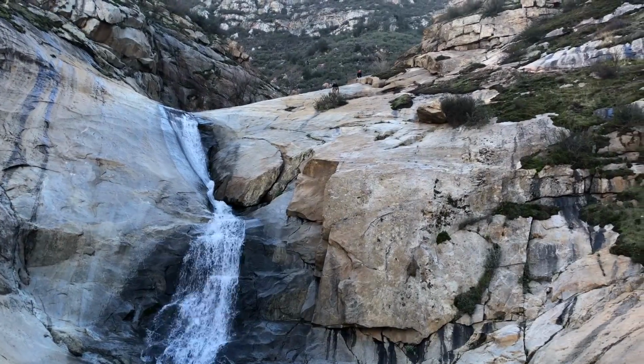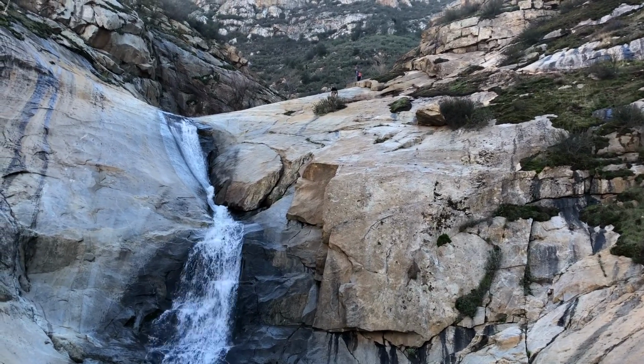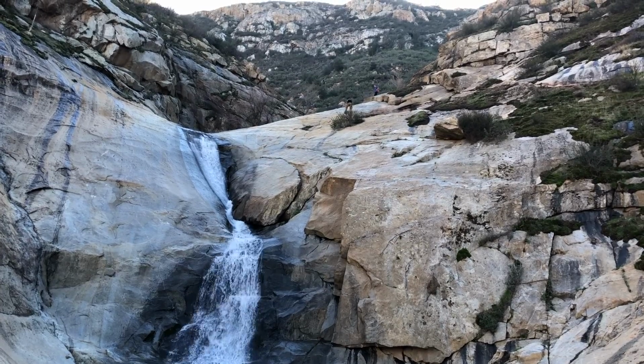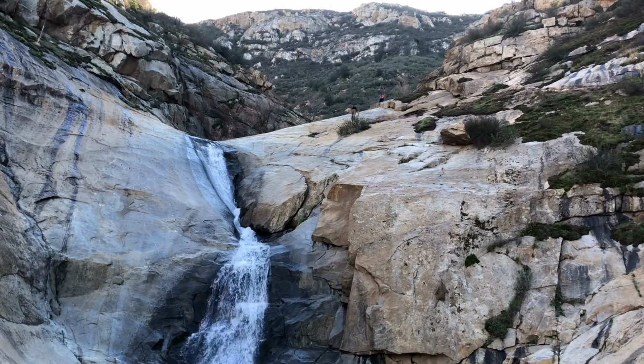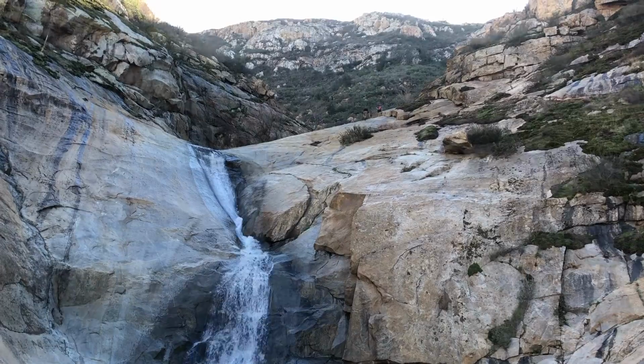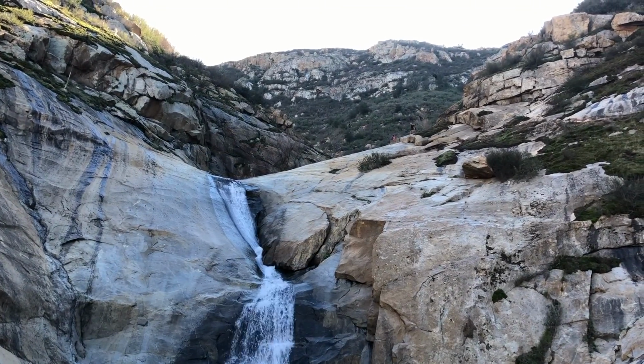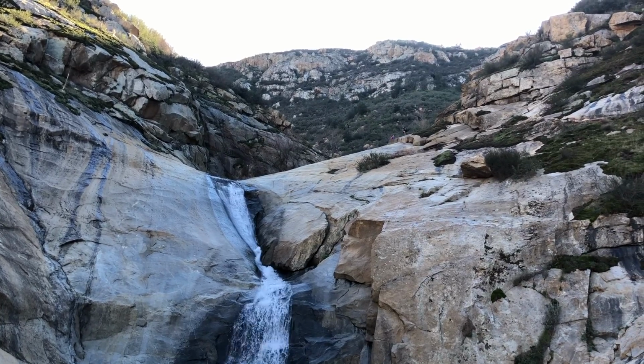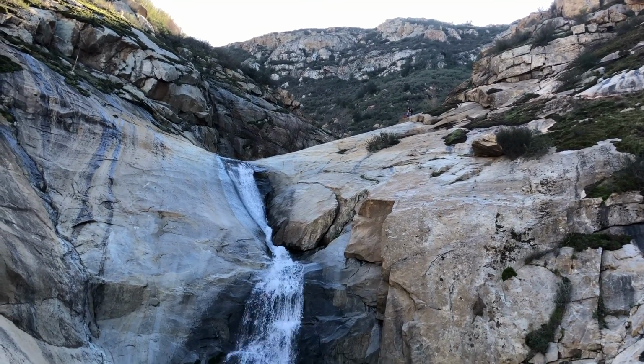So there's not a super defined trail up to the top. It's a scramble, and the rocks are very slick. So if you are unsure, I do not recommend that you do it. So really think about your abilities when you're on this trail, because it can be very, very dangerous.